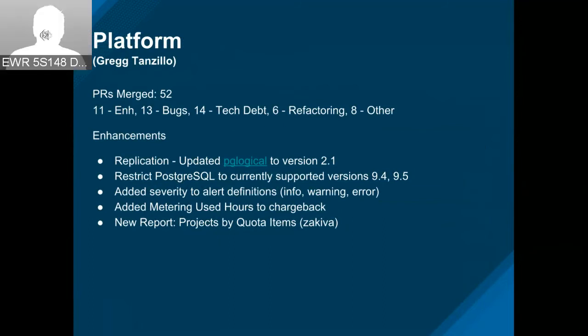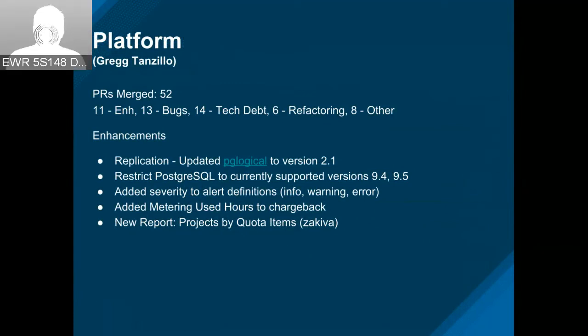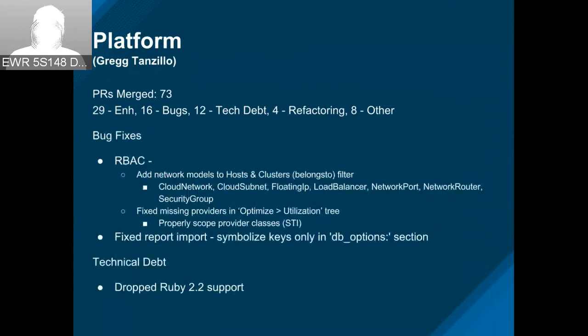I didn't realize Adam was going to mention this. New report projects by code items, and you'll get to see the same screenshot that he showed too, because if you were missing it, you'll get to see it again. All right, next slide. All right, some bug fixes.